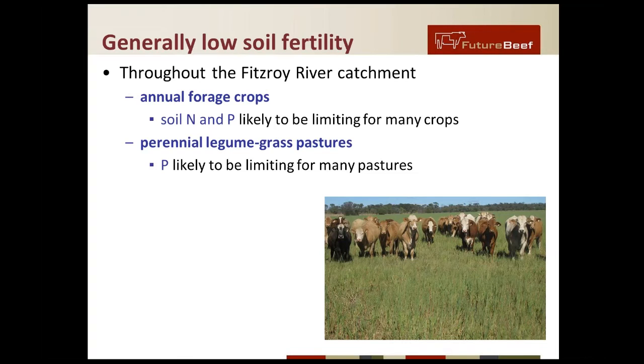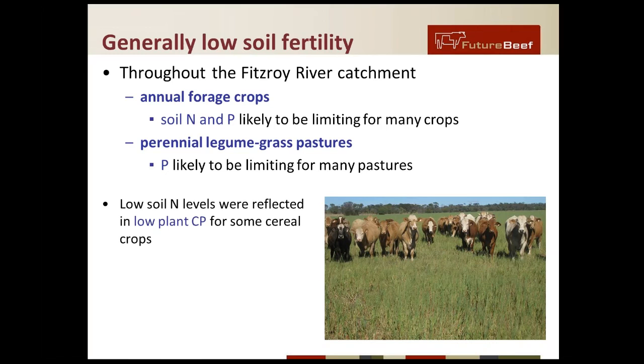So as well as limiting the productivity of the forage, this can also have issues for the diet quality for cattle, in some instances if severe.